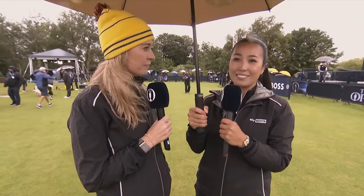But no, I mean, yes, it's raining, but the course is looking absolutely lush. Went out there to have a look at a few holes, and I think overall the vibes are good, the players are happy, it's looking absolutely immaculate.